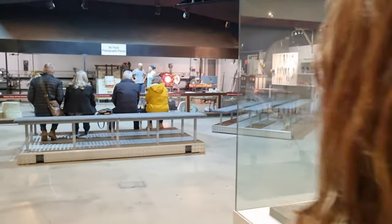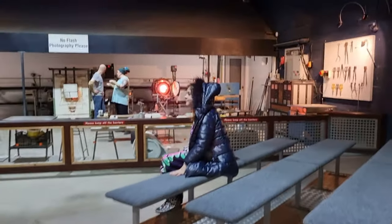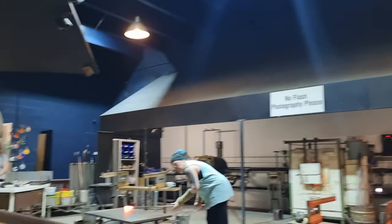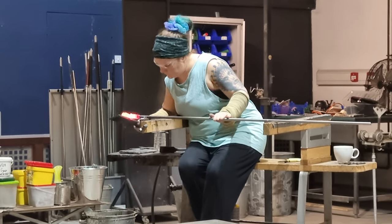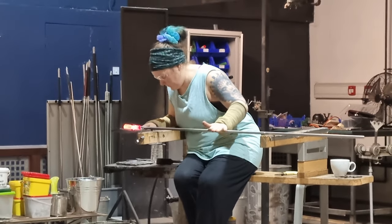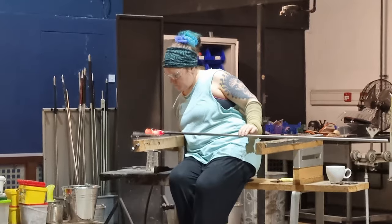So we are now going to the demonstration of glass blowing. Yes, let's go. Ooh, it smells amazing in here. I picked up some clear molten glass. She's going to be making a swan. So she's picked up just a very small amount of glass from the furnace. By doing this small glass animal, it shows you how quickly she's got to work with molten glass and also how quickly that glass will cool down and become solid.